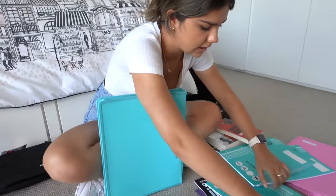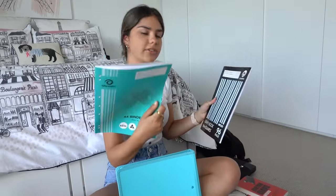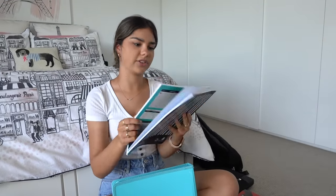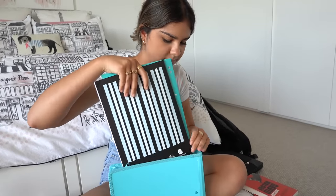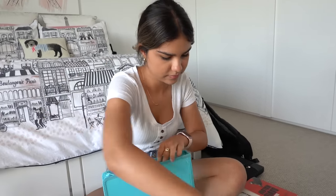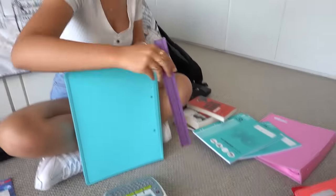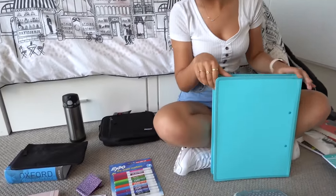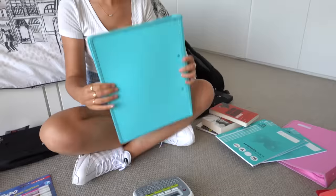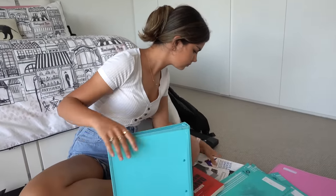For maths, I need one book to write notes in and then a workbook to do all the equations and stuff. I've already sadly had to start using this. Yeah, not sure if I'm gonna love maths this year. I've also got my really big calculator and a ruler, because it's pretty much the only subject I use a ruler for. That's all for maths. Ooh, I have another little checkpoint thing for maths as well.